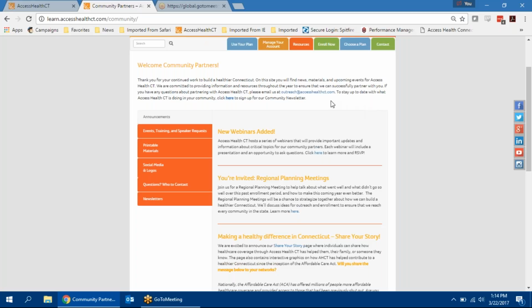A couple of really important things to point out. If you have questions about partnering with us or anything outreach related, this email address, outreach@accesshealthct.com, is the one you want to use. If you have an event that you know about that you want help on, if you have a question about printed materials, anything like that, please just use that email address.